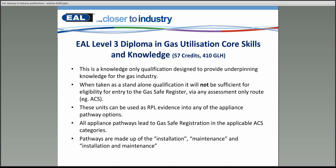Basically, with the appliance pathway options, we have to complete these 5 units before we can move into the specifics. All the appliance pathways do lead to Gas Safe registration in the applicable ACS categories, and the pathways are made up of installation, maintenance, and installation and maintenance.